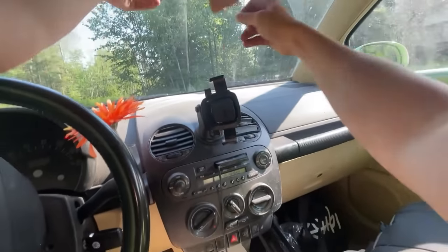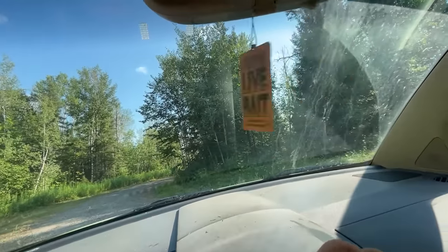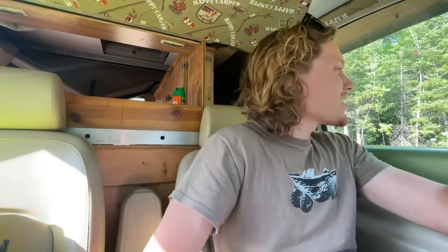Dude, this thing actually smells so good. Cedar scent. It smells like a sauna in here. That's just what it is today. A dang sauna. I sure wish I had something to cool me down. My first time taking this thing out in a while. There's lots of noises.